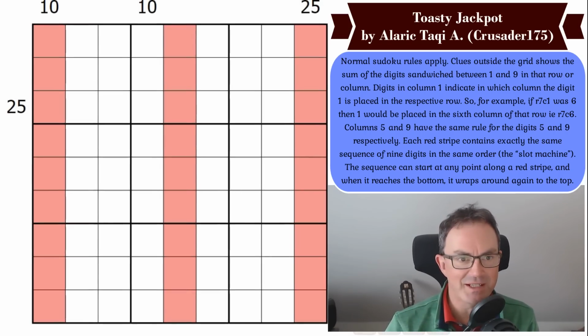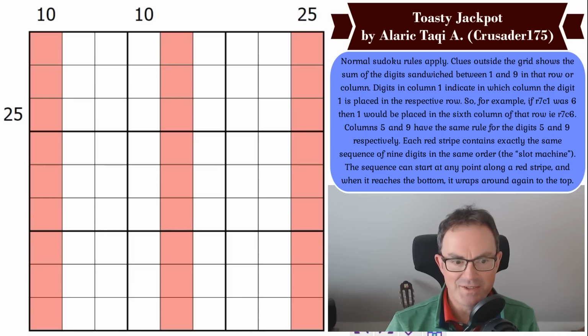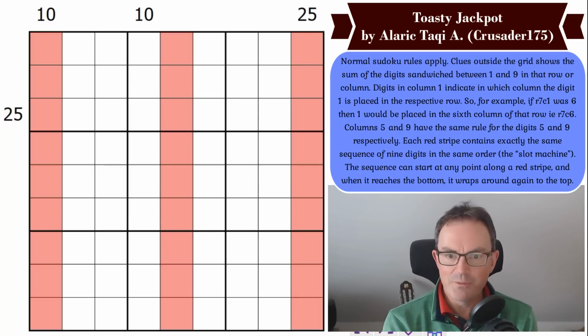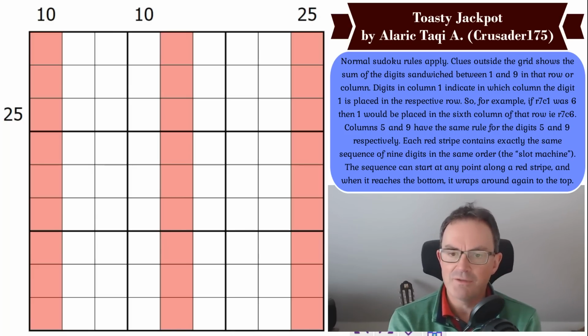Toasty Jackpot, I've seen it's called. Hang on, let me just see if I can recenter this somewhat. Actually, that doesn't look too bad, does it? I think that's still in the window. Right, so it looks like we've got sort of 159 rules. Toasty Jackpot by Alaric Taki A. I want to say Alaric Taki Arancha. I think I know that name. Crusader 175 in brackets.